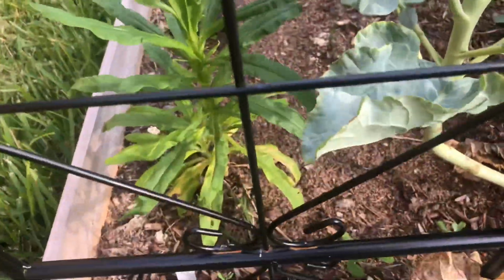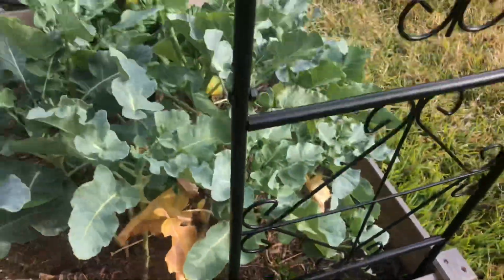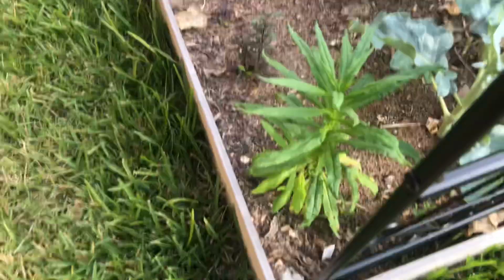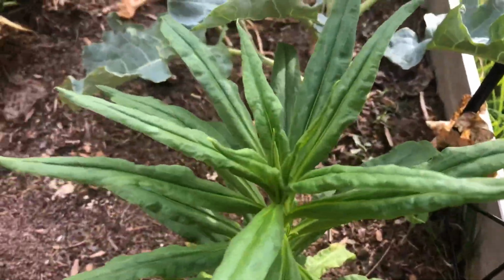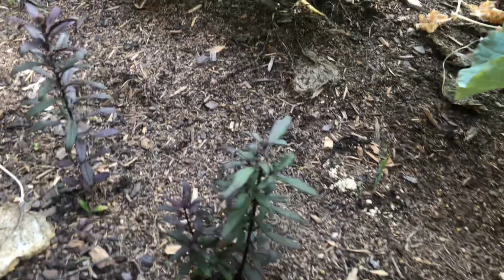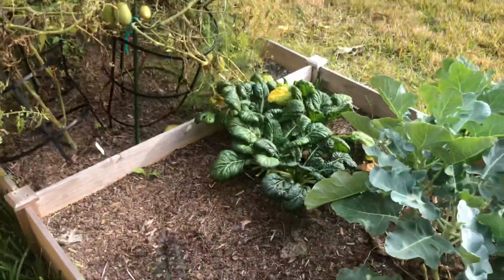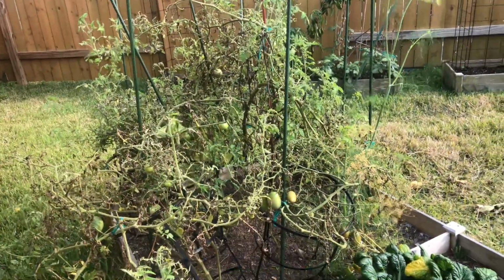So I have some more sweet peas here because I will be attaching them to this trellis. And this is a straw flower. Haven't really gotten any blooms out of that, so I'm just waiting. I did pick my first snapdragon, and this one looks like it's starting to have buds. Tomatoes are hanging in there, but they're on the struggle bus too.